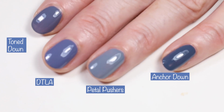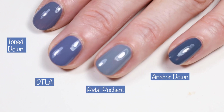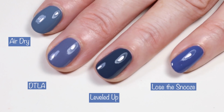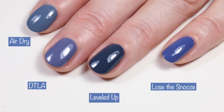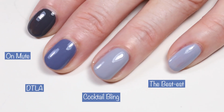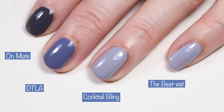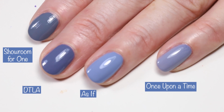So I compared Essie Toned Down Pedal Pushers and Essie Anchored Down to DTLA. And you can see no dupes here. I would say the closest is Essie Expressi Air Dry, but it's not quite a dupe. I also compared Expressi Leveled Up and Lose a Snooze, which are not dupes either. And then here we have Essie On Mute, Cocktail Bling, and the Bestest. And you can see no dupes here. And last but not least, we have Essie Gel Couture Showroom for One, which is actually pretty close. Essie As If and Essie Gel Couture Once Upon a Time.